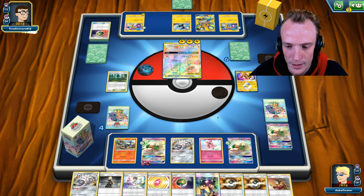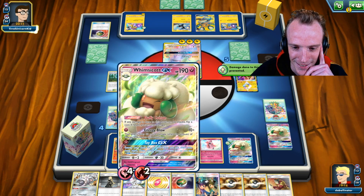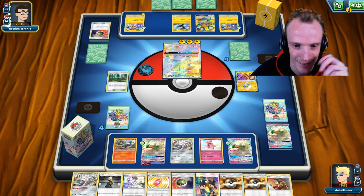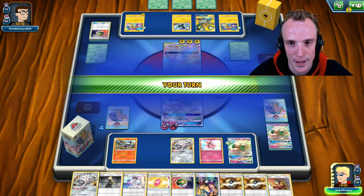A couple of fire engines in this card. We can go a nice welder. 4, 5, 6. It's 180, 190. Two NGs onto it. Yeah, that's got you.